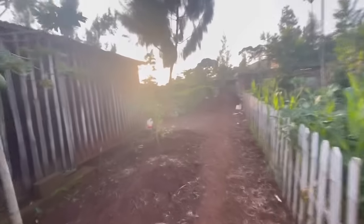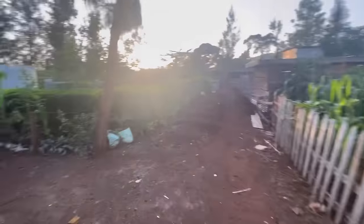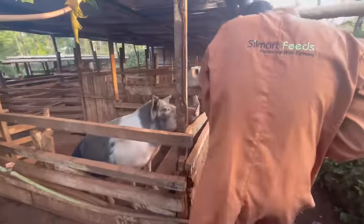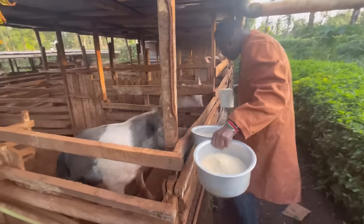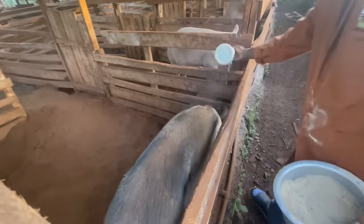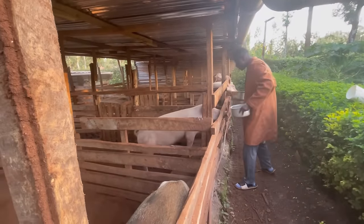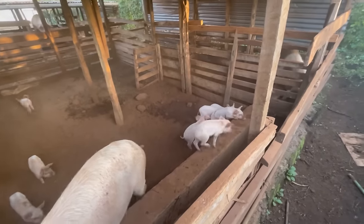The pigs are making a lot of noise right now because they're about to be fed. So let's go over and catch the action. George is doing the feeding tonight. Got some piglets.